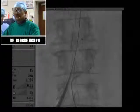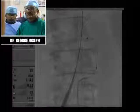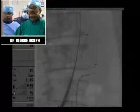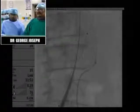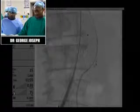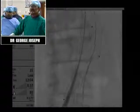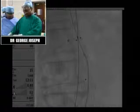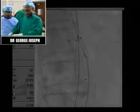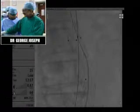Okay, let's change our angulation a bit. Come to a little RAO. Yeah, some more. This is to maximally open out the contralateral gate. Show that up. This may be in. Show down. Yeah, it looks like it's in. One way to confirm is to just inject some contrast, but I think it's correct. Okay, take the wire out.